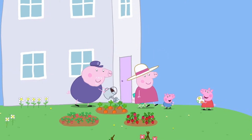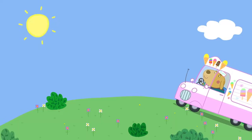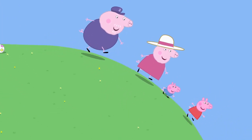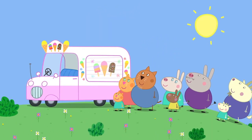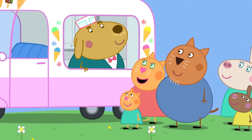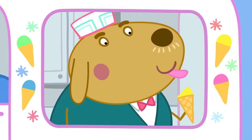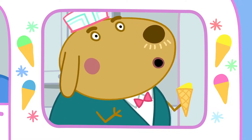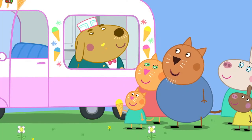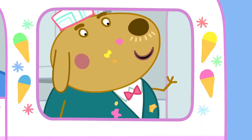Peppa and George are at Granny and Grandpa Pig's house today. To me, George! Mr. Labrador is here in his new ice cream van. Ice cream! Hooray! Everyone is queuing for ice cream. Hello, Mrs. Cat. What flavour would you like? Is the vanilla ice cream nice? Oh, I don't know. I haven't tried it yet. It is Mr. Labrador's first day selling ice creams. Oh, it's delicious. Would you like one? Yes, please. What's the strawberry flavour like? I'd better check. Oh, that's nice as well.